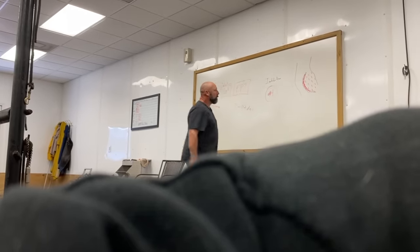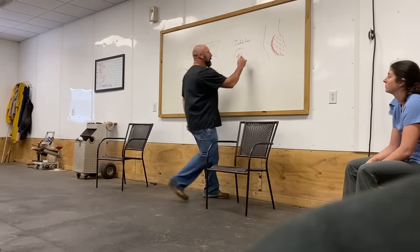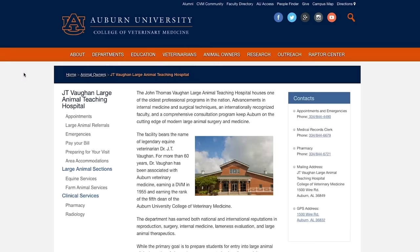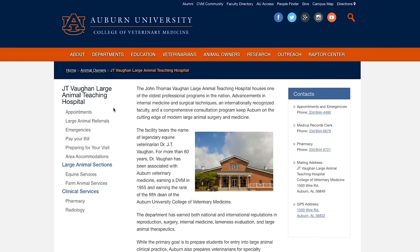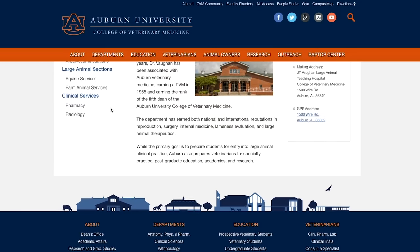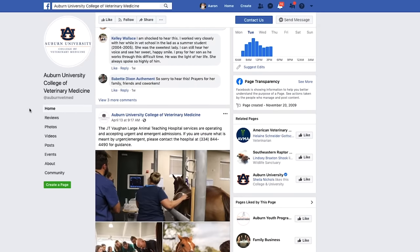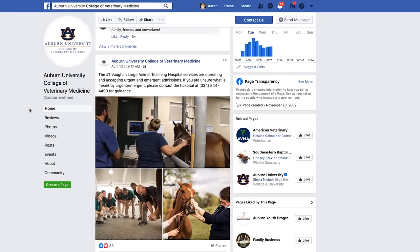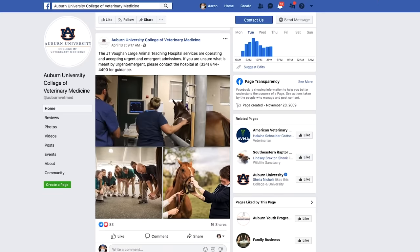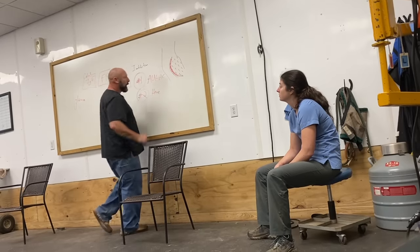Number one, best case scenario, if baby must live at all costs, baby goes to the neonatal care unit at Auburn University Large Animal Clinic. They have 24-hour staffing. Somebody lives with this foal at great expense. Okay? There's no upper limit. At great expense. All right? You can spend anywhere from $3,000 to $30,000 trying to keep something like that alive. Okay? Option number two is here.